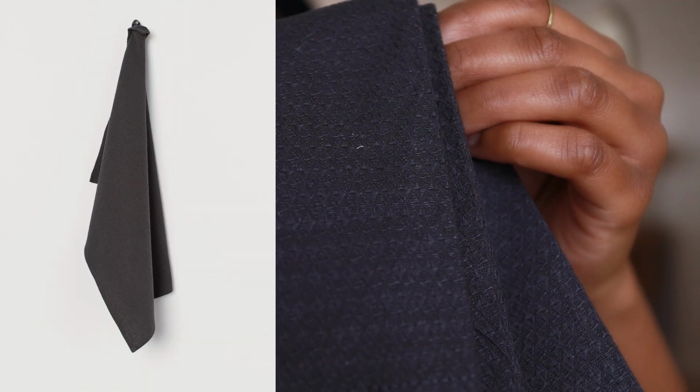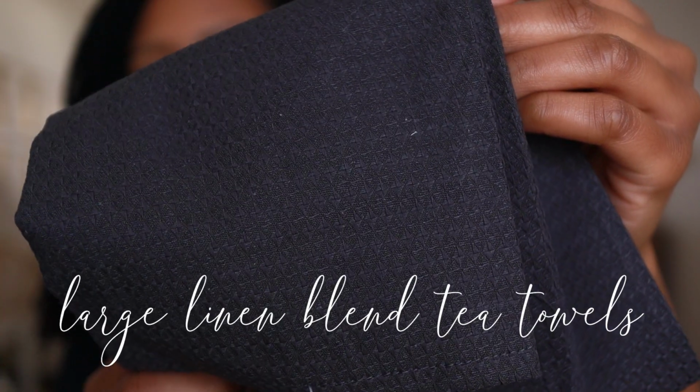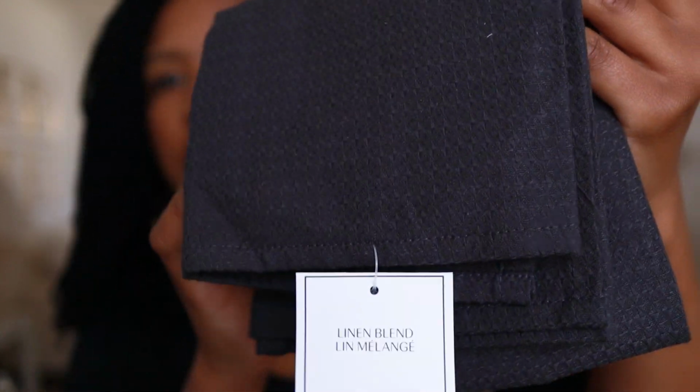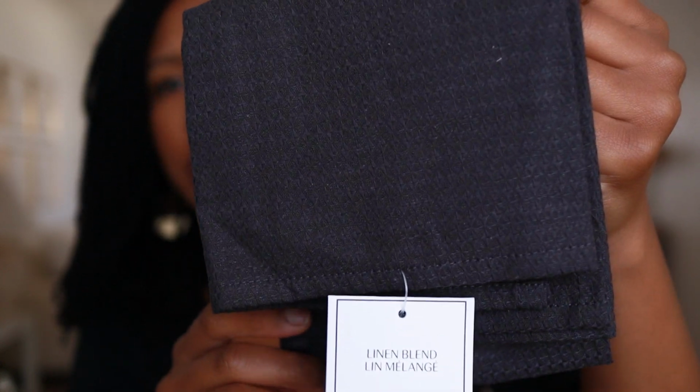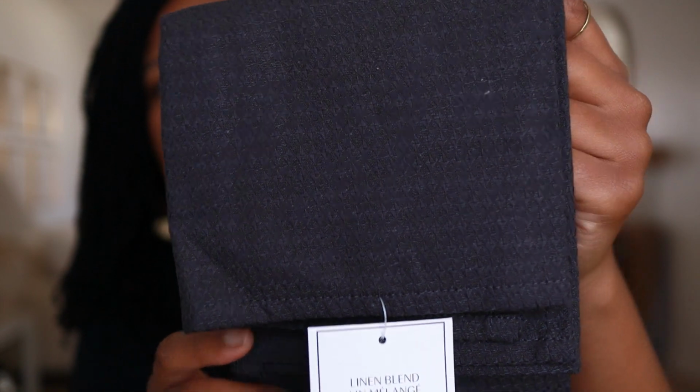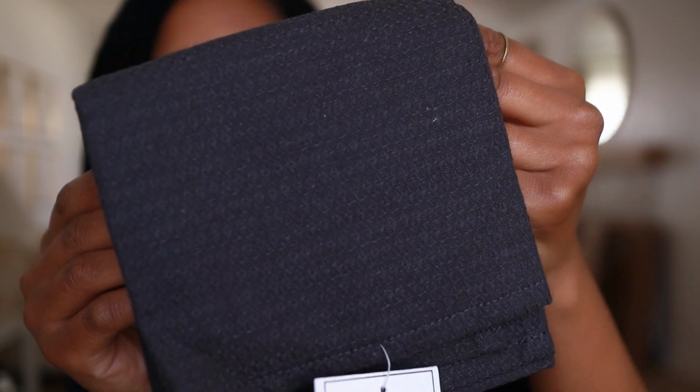I got these linen blend towels, and they are quite dark, and I don't normally do darker colors in my home, but I wanted to try something a little bit different for winter, and I'm not sure if I'm going to put these up in the kitchen or not, but they are beautiful. They have a nice texture. I don't know if you guys can see that texture or not, but they are pretty.